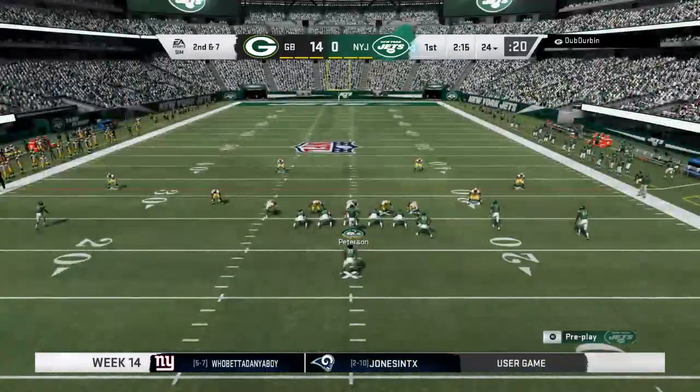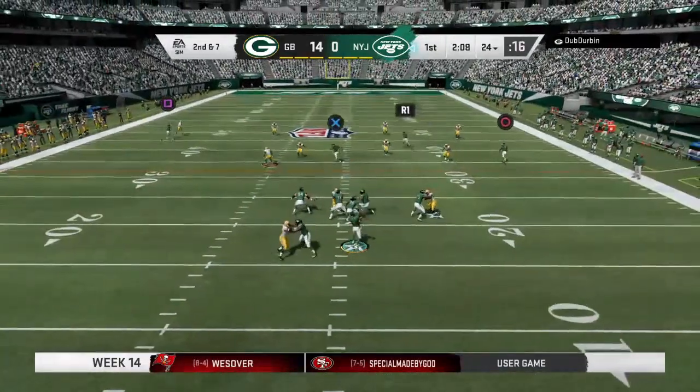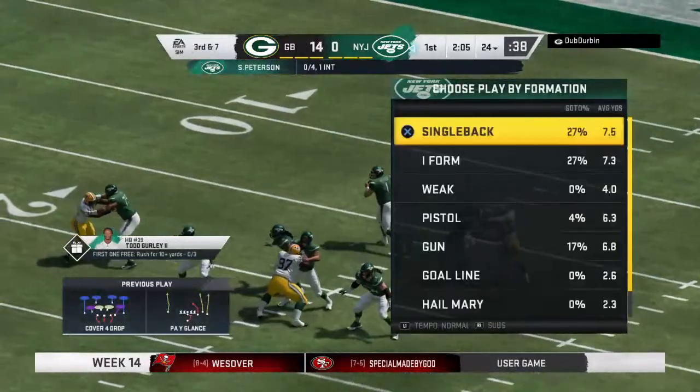The last run got 3. Now here's 2nd and 7. Hey, check Mike 57. Mike 57. To throw is Peterson. Off play action. He'll rifle this one deep right side. Oh, nearly picked. And maybe lucky there.